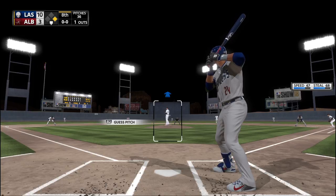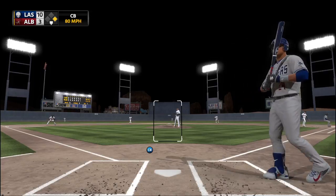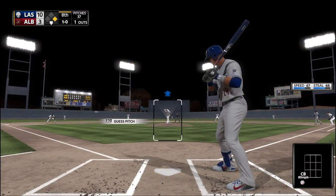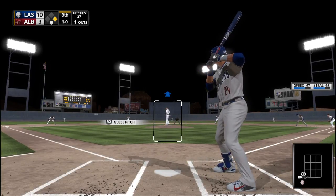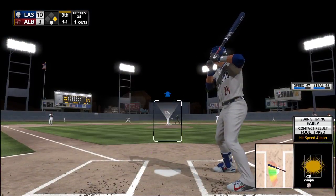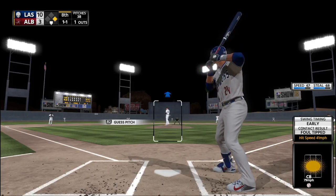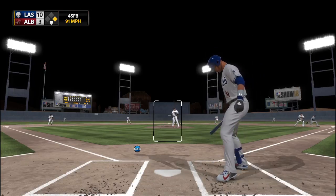Hey, you can do it. No one better. Let's go. First offering on its way. Nope, missed with a breaking ball. Count's 1-0. So 1-1 is looked at for ball number 2.